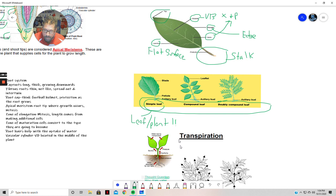Let's try that again. One-to-one ratio. One petiole, one leaf. On a compound, we've got the one petiole. I'm just going to put pet here. But then you can see you've got an arrangement of leaves. And these can be symmetrical or they can be opposite. These are symmetrical. They're going straight across.